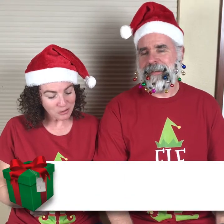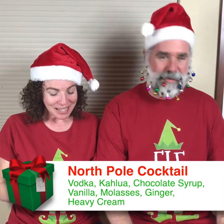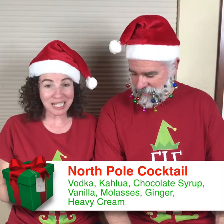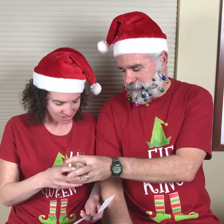Okay, so this is our last cocktail. Oh my God, I'm so relieved. It's called a North Pole cocktail. What's in it? Vodka, Kahlua, chocolate syrup, vanilla, molasses, ginger, and heavy cream. And whipped cream and candy canes, but that's the garnishing stuff. We don't care about that. It looks like snow on top of dirt. It's pretty. Yeah, it tastes like coffee with liquor in it. It tastes like empty. Oh my God.